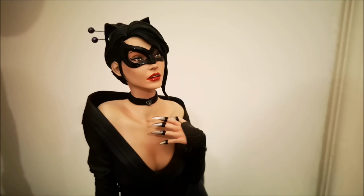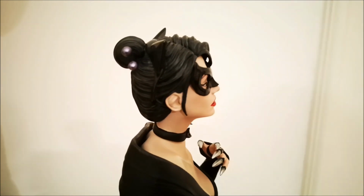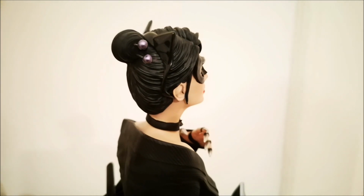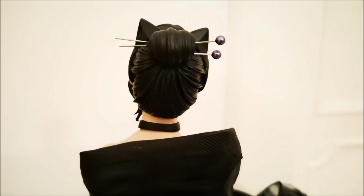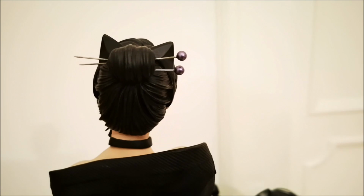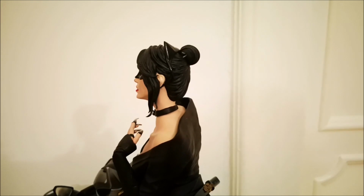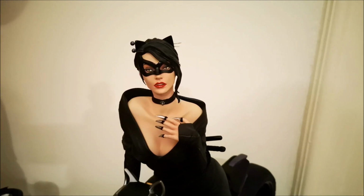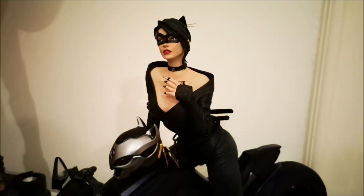Got the light off again. Here we go. And then the hair is a bit of a mixture of black and gray, and she's got these Japanese hair pins here in her hair, and then also the cat hairband in the hair. So I think that's one super sexy portrait again.